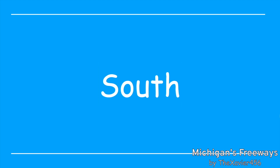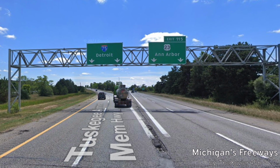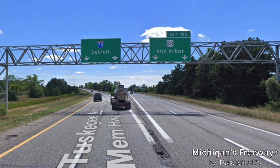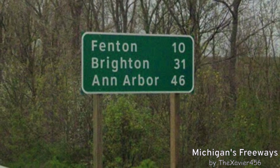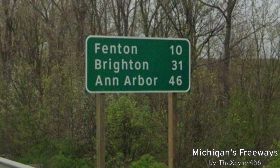Alright, now we're going to be talking about Southbound US 23 in Michigan as a freeway. Now as we're on I-75, US 23 branches off to its own independent freeway to the right. It is signed for Ann Arbor. With our first mile marker, we get Fenton at 10 miles, Brighton at 31 miles, and Ann Arbor at 46 miles. Seems pretty decent for control cities, I guess.